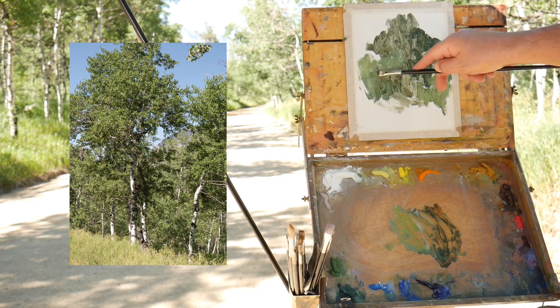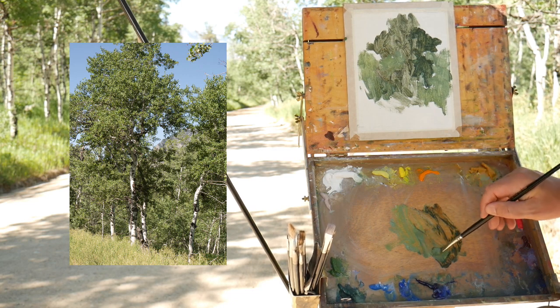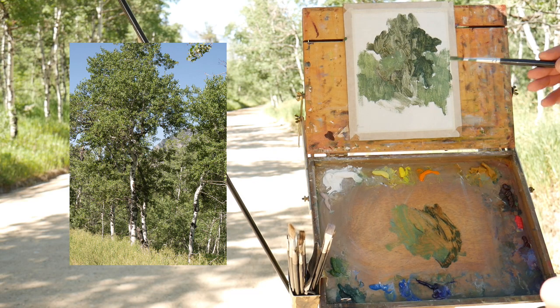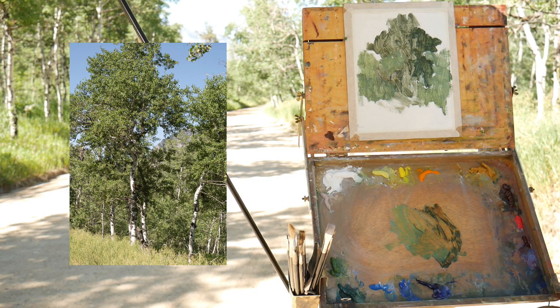I plein air paint, but doing the videos is a bit more challenging. So I love it when I see that there's actually a purpose for doing it. Just want to make sure that there's no glare on here.